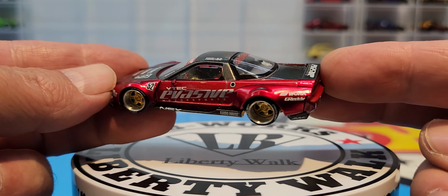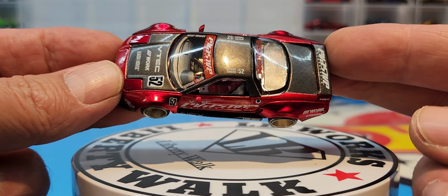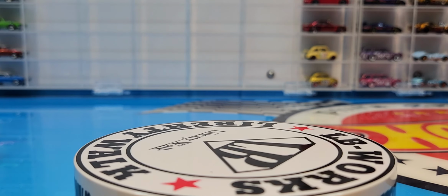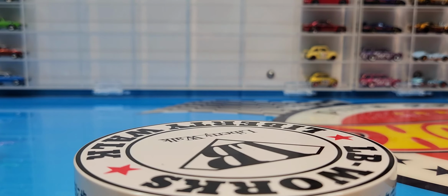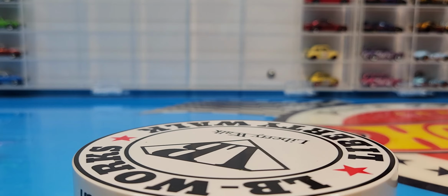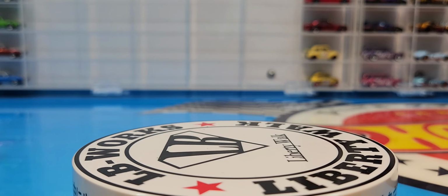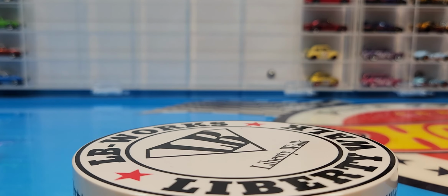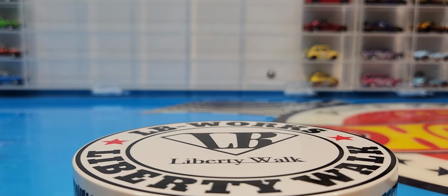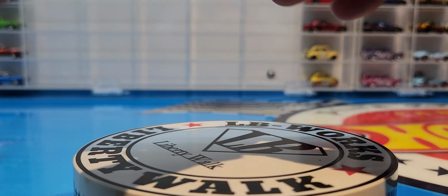Look how deep dish those wheels are. That is some seriously deep dish. Carbon fiber top. Now, does the hood open on this? It looks like the lights and hood open on this guy. Huh. I think they're supposed to. I think the lights are supposed to come up. Yeah, you gotta play a bit with them. There we go. We got headlights up.